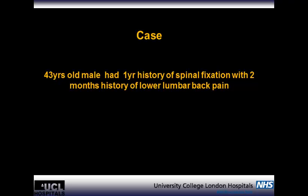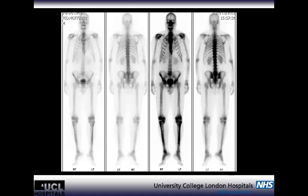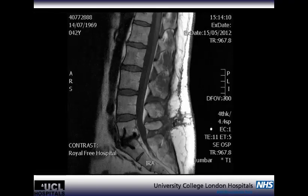A 43-year-old male with a 1 year history of spinal fixation, with 2 months history of lower back pain. It is just to show you the difference between planar imaging and a SPECT CT, how easy it makes it for a nuclear physician to report, especially with the query of metastases. So the history was spinal fixation, lower back pain. That is the fixation.